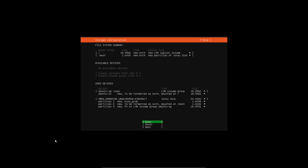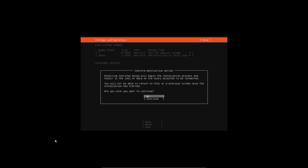There's another thing that is of interest, and that is swap drives. If you have an extra separate hard drive or SSD, put the swap drive on a separate SSD for speed reasons. But a separate swap partition is not a must. You can nowadays create swap files in Linux, so you don't have to have your own partition. So let's say done on that, and selecting continue will begin the installation. Yes, we're happy, and we say start.